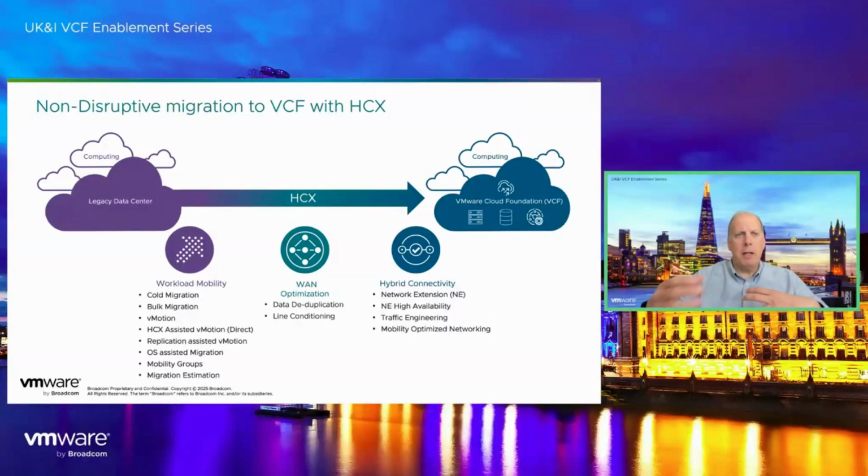And each one of those mobility groups, you can define their communication paths or the flows of the application using VCF network operations or Aria operations for networks to build those mobility groups. And migration estimation is about how long it is going to take you to migrate a workload.